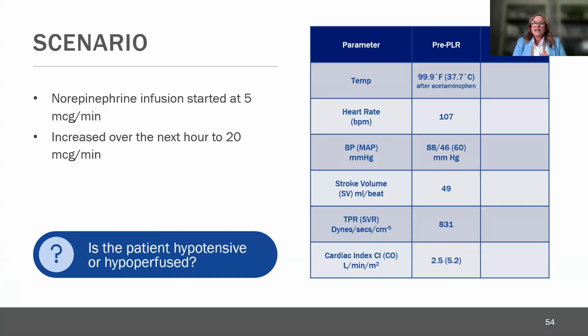So our question now is, based on this information, is the patient hypotensive or hypoperfused? Well, this isn't a quick trick question. And many people might say, oh, well, they're so close. Their MAP is 60. But the reality is their MAP is too low to perfuse all their organs, or based on our guidelines that say these patients should have at least a 65 MAP. So yes, this patient is hypotensive or hypoperfused.